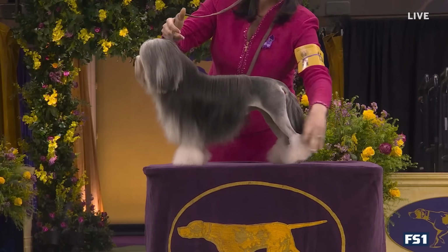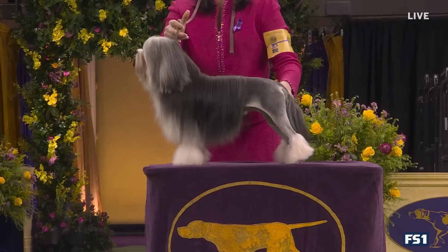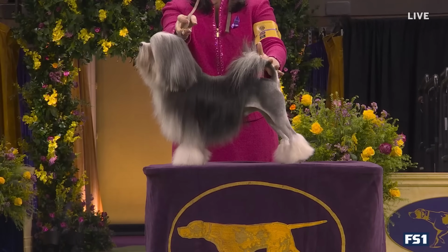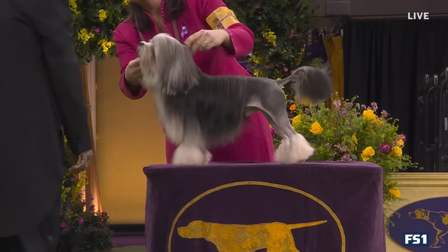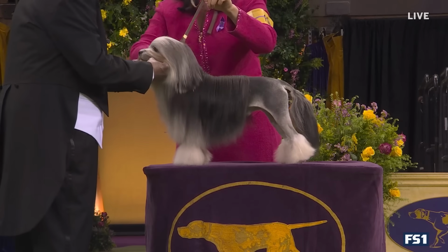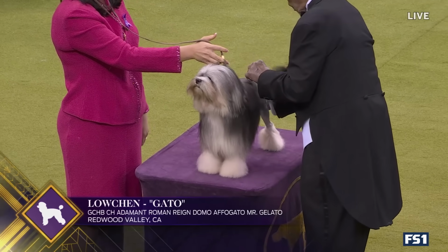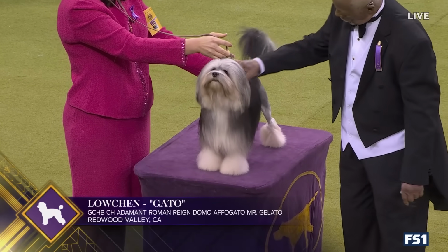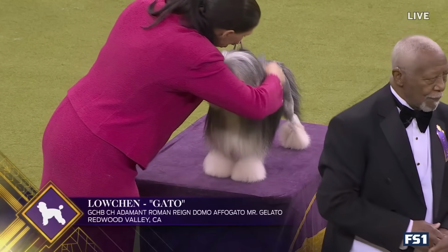Depicted in art since the 1400s, the Lowchen translates from German as little lion dog. The breed originated in Central Europe as a companion dog. This versatile small dog has changed little in over 600 years. It is identified by the distinctive lion trim, gaily carried tail, and mischievous personality. This is Lowchen, number 15. Gato will turn 2 this month from the state of California.